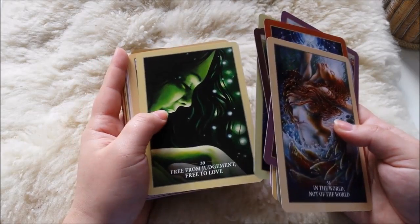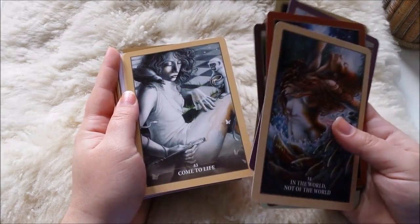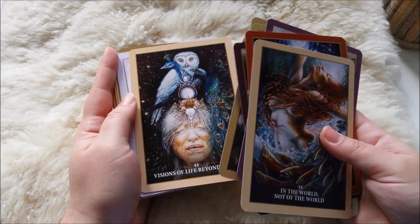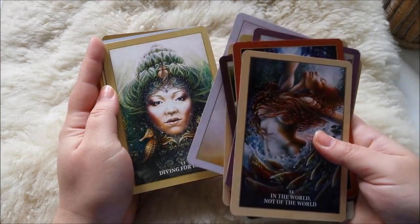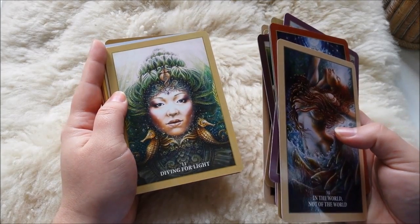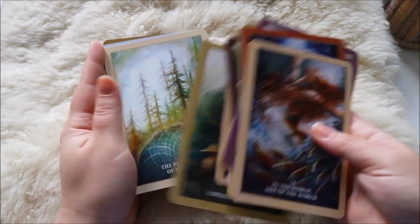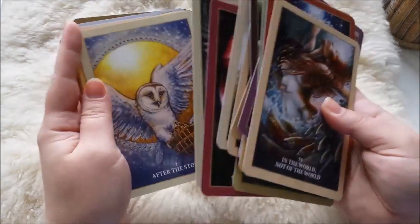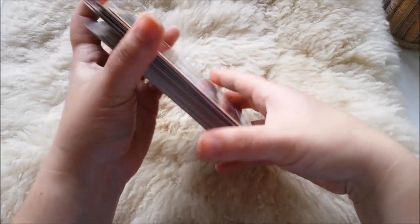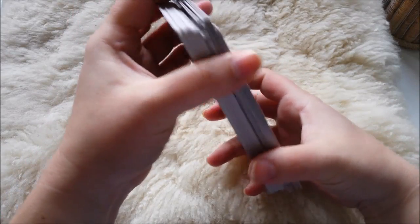And I adore these. Really, I do adore these. They are so stunningly beautiful. They have very deep messages to them. They speak to you on a very, very personal level, or at least they do to me. So I love those. Gorgeous deck, and I am so happy that I finally got it.